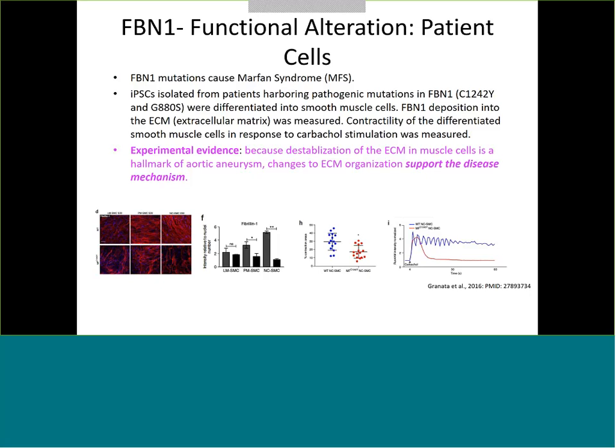And then further, because these cells were now differentiated into smooth cells and looked at the contraction of them, we can see that there's loss of contraction, which is the red line on the very far left diagram there. And so for me, I counted this towards functional alteration patient cells because the destabilization of ECM was the hallmark of this aneurysm, and it supported a disease mechanism, not just a variant level evidence.